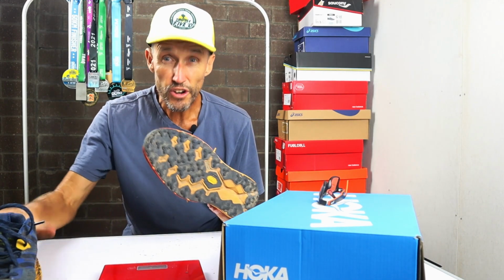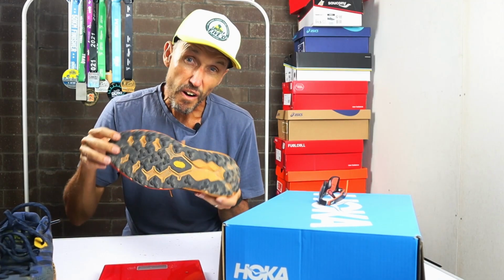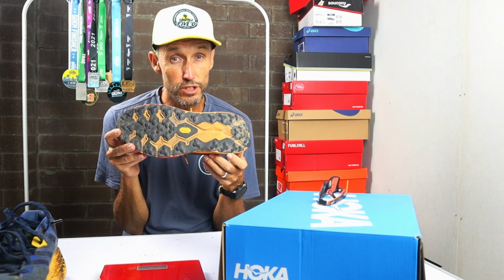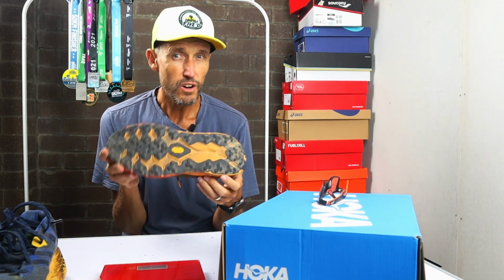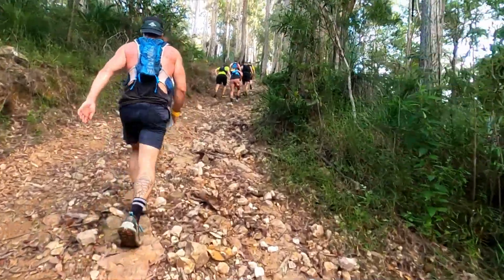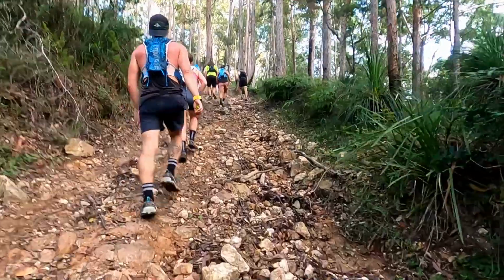The outsole, not a lot of difference between the two. About a 5mm lug here on the outsole, the Vibram Megagrip. Look, I had no issues. The Yandina 50 was a lot more muddy than the first run impression. I got through the mud and the slush, no problem at all. Going up hills, got these nice grippy lugs here. And then obviously coming down hills. I think I said in that first impression run that I felt really confident in this shoe, and after Yandina 50 certainly hasn't changed my mind.